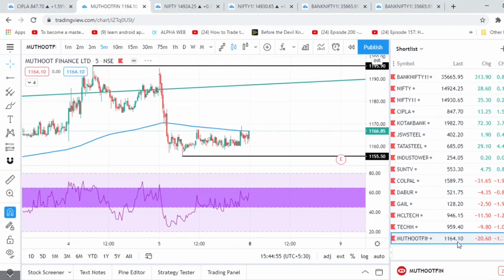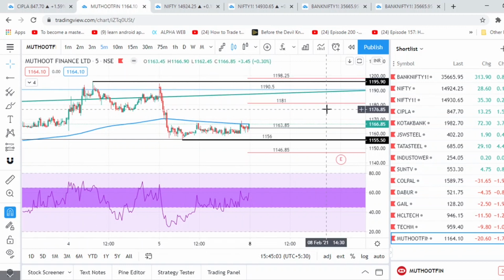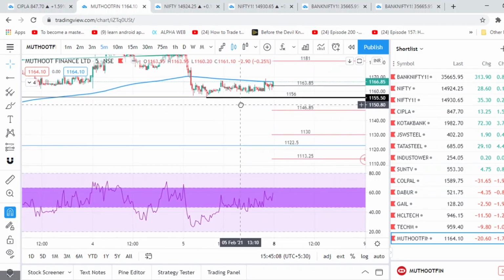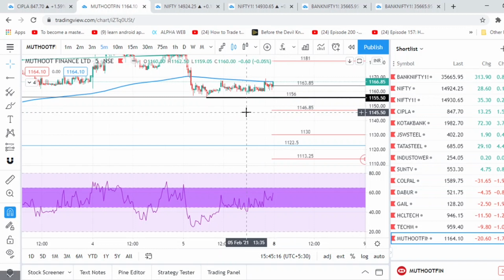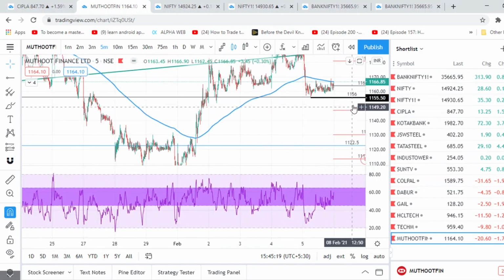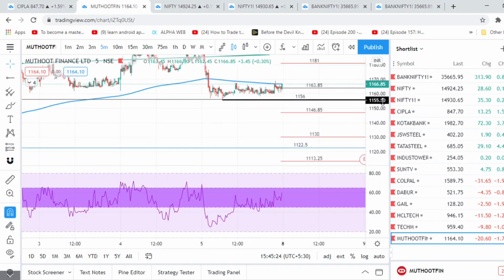So the next stock is Muthoot Finance. Muthoot Finance has given a rally but was unable to sustain the midpoint and closed below our reference price, with a long consolidation near the reference price. It has taken support around the square number 1156. This stock is hovering around this level for a long duration. So if it breaks the lower side 1155.5, we can see 1146, 1130 and 1122.5 level. This acts as a support for this stock.